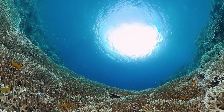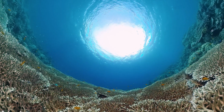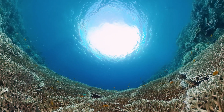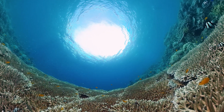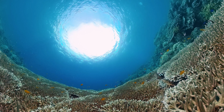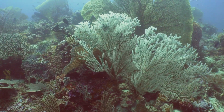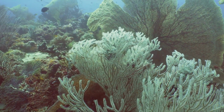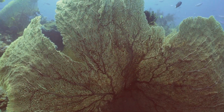When deep ocean currents hit a seamount, they are forced upward, bringing nutrient-rich waters to the surface. These nutrients support plankton blooms, which form the base of the food chain. Shelter and habitat. Many deep-sea creatures, including corals, sponges, and fish, use seamounts as homes and breeding grounds. Some species live only on seamounts and nowhere else in the ocean.